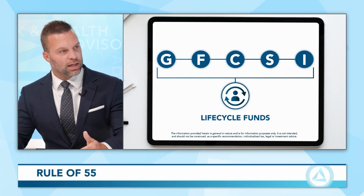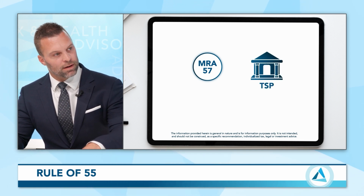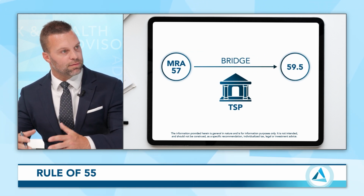One provision for those individuals who have hit that minimum retirement age prior to age 59 and a half. So typically, if you take assets out of the traditional or pre-tax account prior to age 59 and a half, you have a 10% penalty. But there is a rule of 55 out there that allows you to access the funds from the most recent employer you retired from prior to age 59 and a half without the 10% penalty. So in this example, you hit minimum retirement age at 57. You can access the TSP if that is the employer you just left without hitting the 10% penalty, kind of bridge until you're 59 and a half, and then you have full access to the funds.